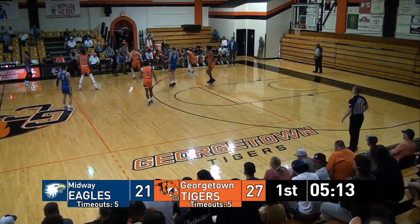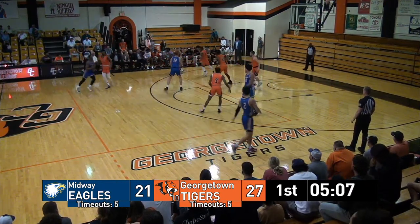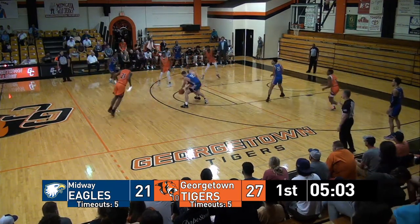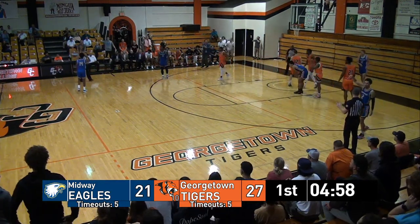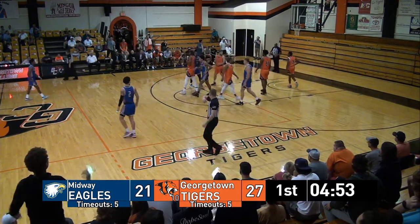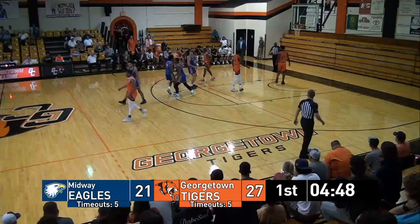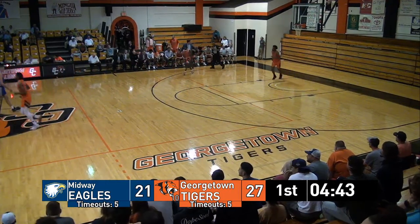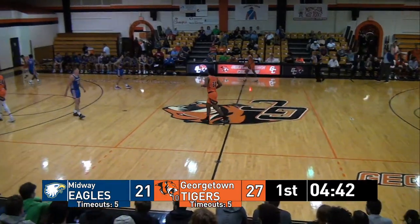Deshaun White driving with a head of steam. Donovan Morris with his first few minutes of the game. Number 14 in blue nearly turns it over. And, oh my goodness. Rashad Bishop slams it away. The huge block. The Eagles wanted a goaltend. They're not going to get it.